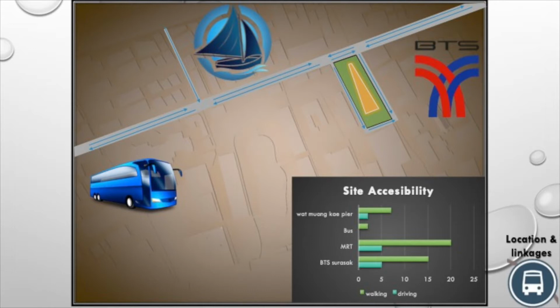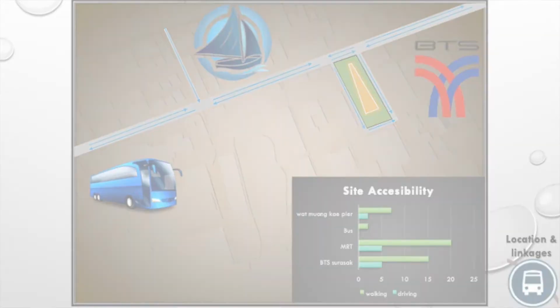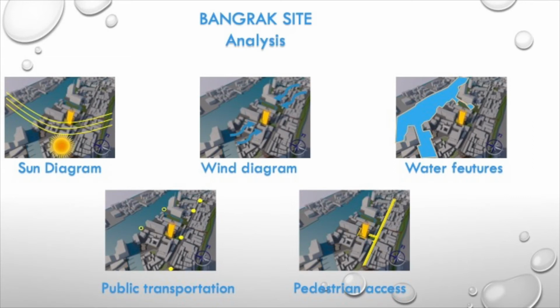It takes a maximum of around 20 minutes walking if you took MRT, as low as no walking at all if you took the bus, and by car from any of those places the journeys are not very long, from 3 to 5 minutes. And then for the site analysis, taking a look at the sun diagram, wind diagram, water features, public transportation points, and the access for pedestrian.